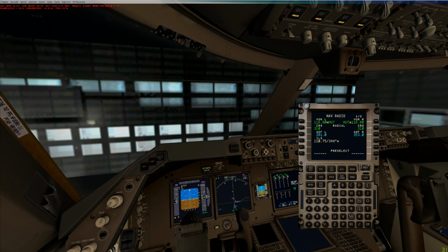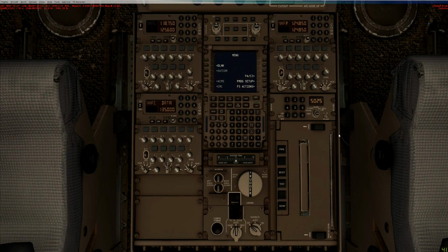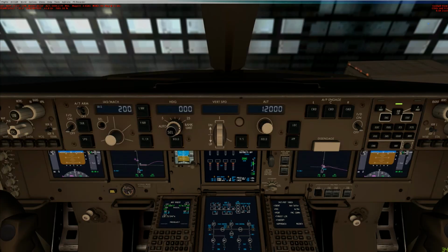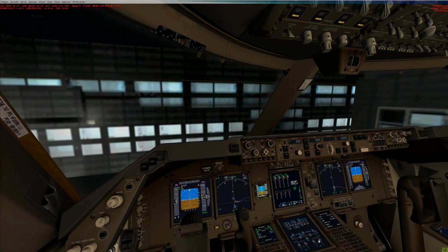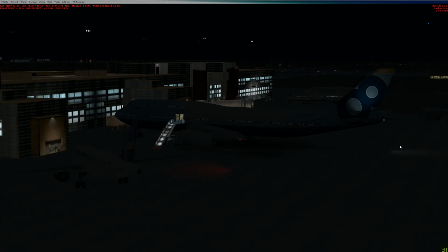Okay, well, I guess I gotta do the panel front here. I'll put this one in there. Oh, I should have put on the packs. I got air conditioning. I got an air conditioning unit out there.